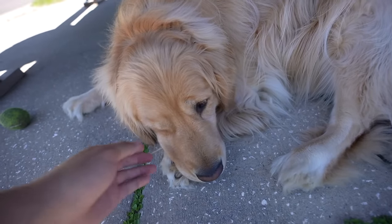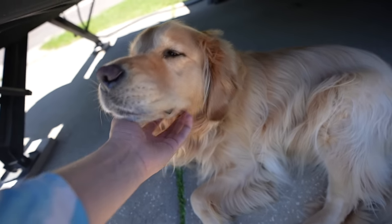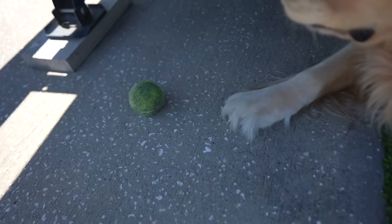What are you doing, man? Was it hot out here? You want to go in the air conditioning? Is that your ball? You chilling with the ball? Oh, man, it is hot out there.